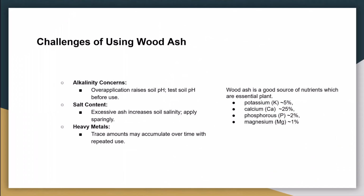Challenges with using wood ash. Certainly it's going to raise the soil pH and make it too alkaline for blueberry plants. So you want to be really careful with that. There is a salt content with all of those minerals in the wood ash as well, and there could be trace amounts of heavy metals in the wood.